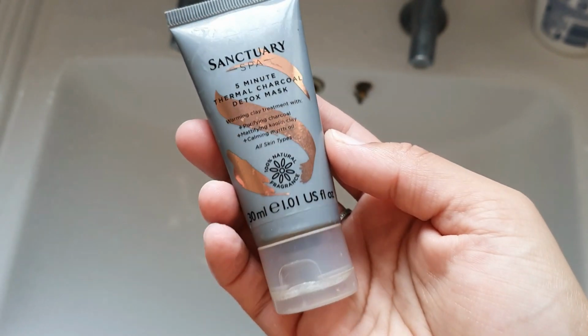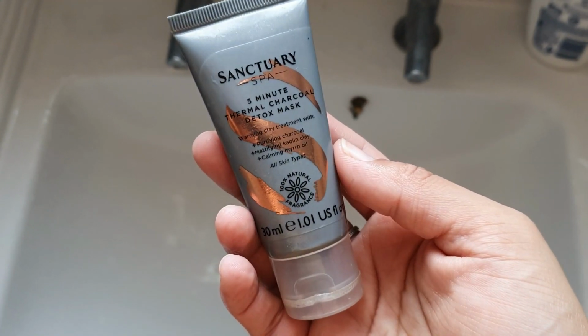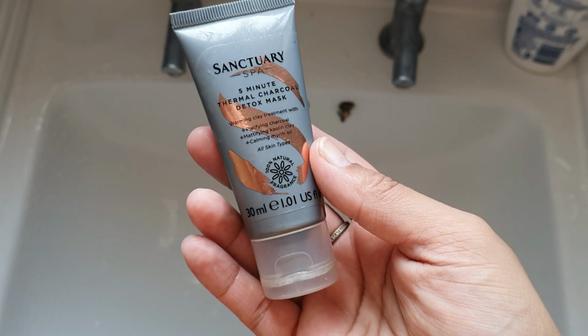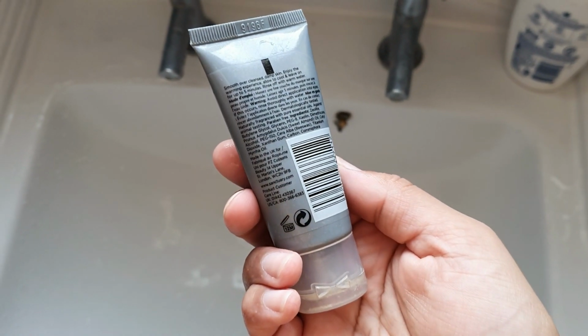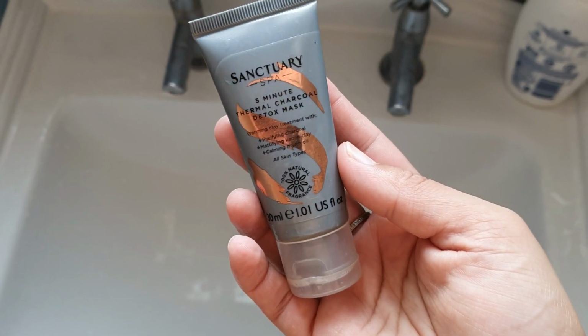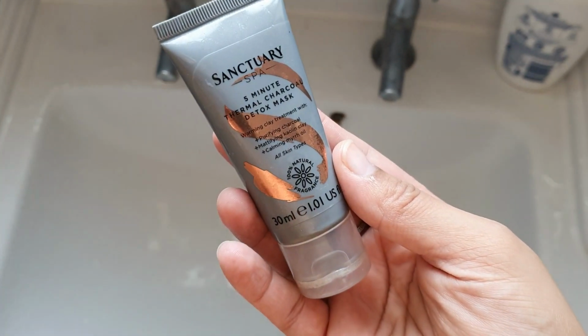I also use the Sanctuary Spa 5-minute thermal charcoal detox mask. It feels amazing when you first apply it to your skin. Then after that I can feel my skin tingling a little bit. But at the moment I've tried it about 3 times and I really haven't noticed much of a difference. I think it's a tiny bit gimmicky, but we'll see what happens over time. Still feels nice. I do like the thermal quality to it.